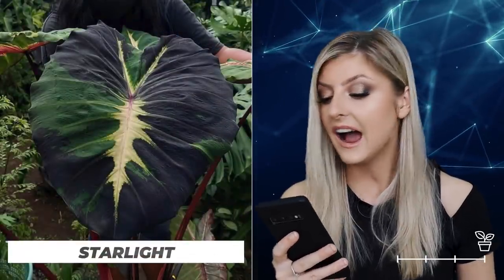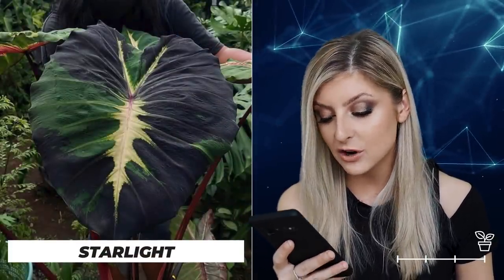But honestly, the next one on my list is probably one of my favorites on this entire list, and I want to know if you agree. So, next up on the list for extremely rare, I have the Colocasia Starlight. I don't know how much this is. I haven't got it written down. You best believe it's probably going to be a lot.